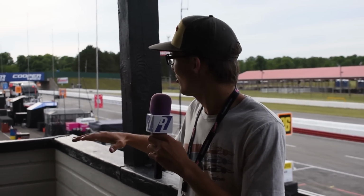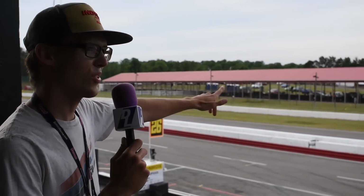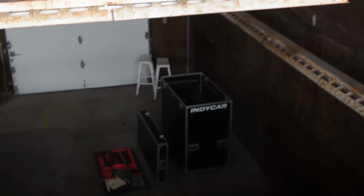Here we are in the garages at Mid-Ohio, which the paddock is laid out a little bit differently than others, but the garages are different than any other track that I've ever been to. Not only is it a good view on this side of the front straight, we're about to see some two-seaters, about to see some action, and the pits, it's a great view overall for the front straight, but if you go over to this side, you can actually look into the garage area.